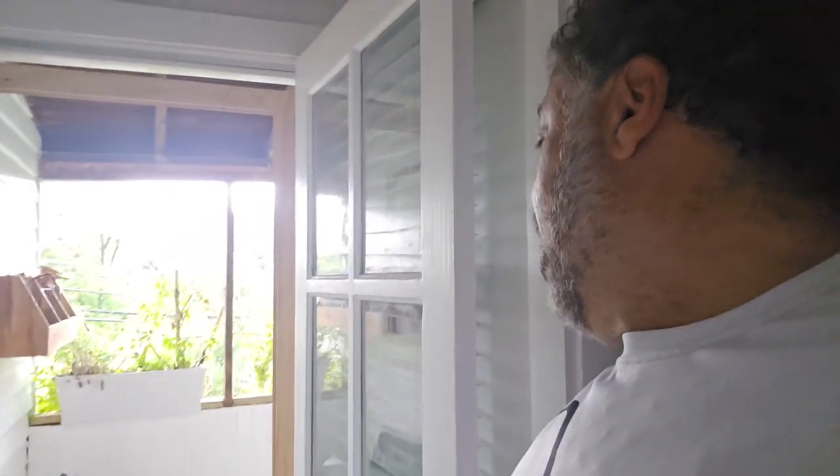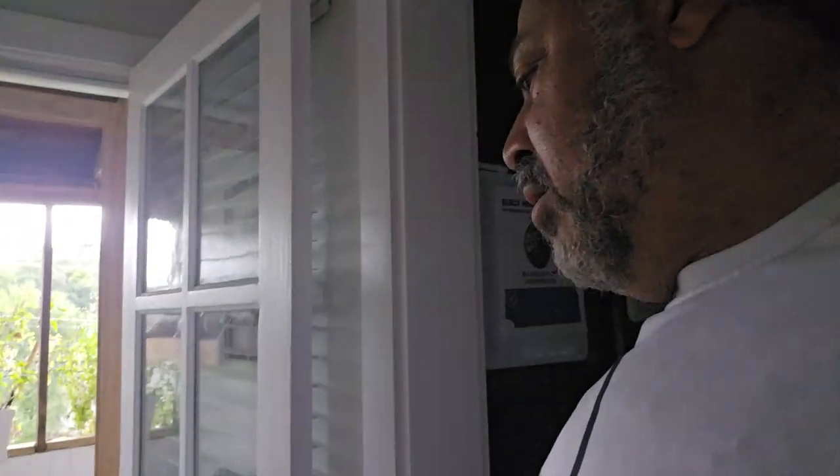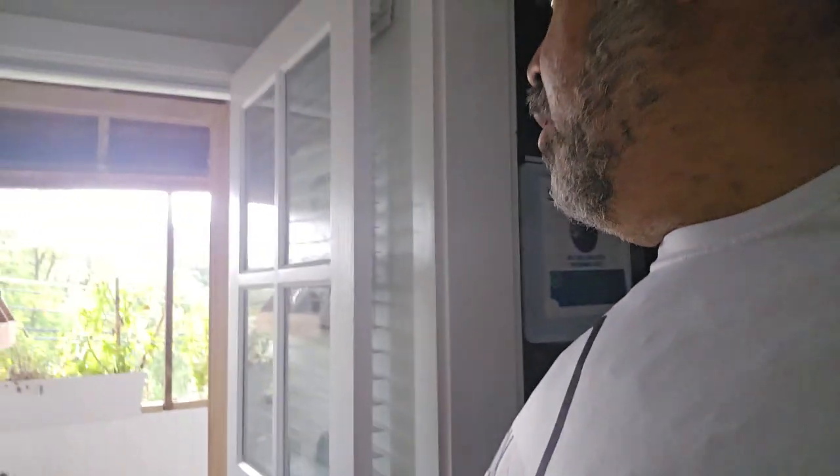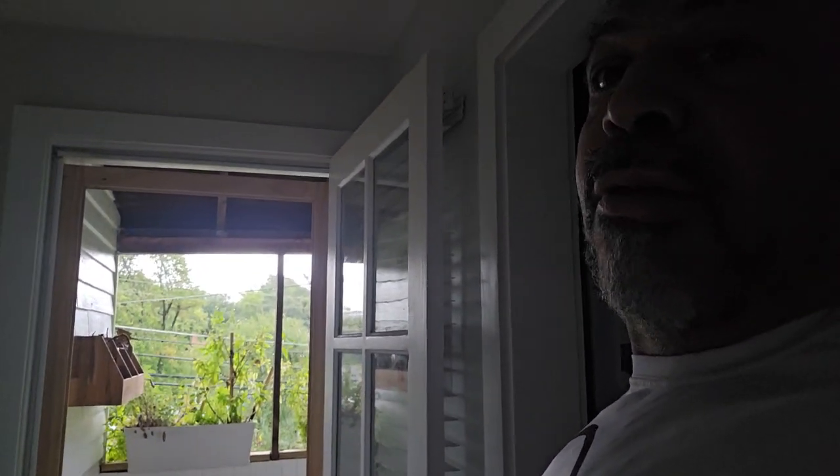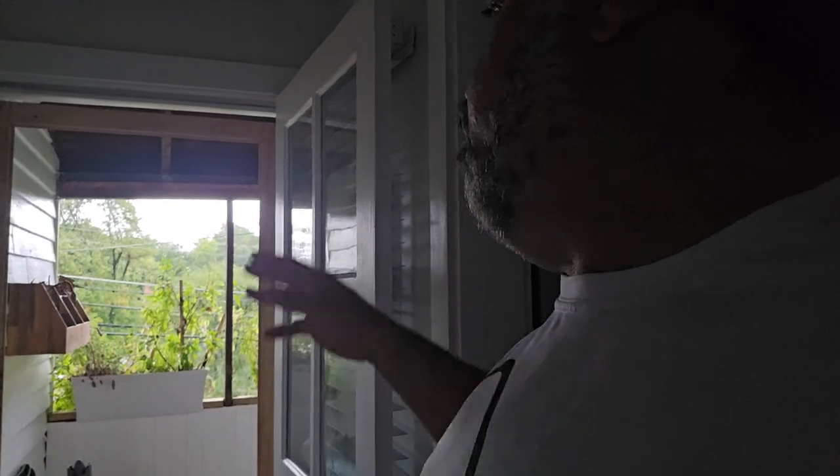Oh my goodness, and this is perfect. The door will sit here just like that, not a hindrance at all. We can see our plants, we can see the trees, and we can feel that fresh air coming through. So I've got to sand that and paint it, put the screen in it, get some hinges for it, and we'll be good to go.